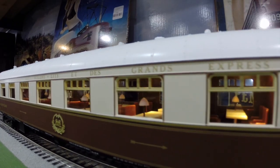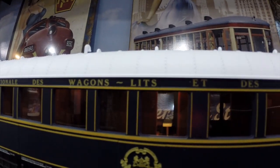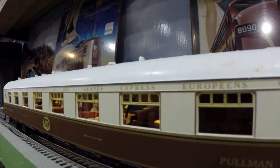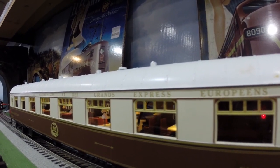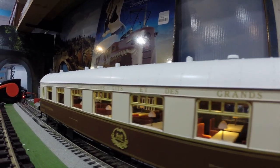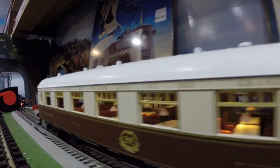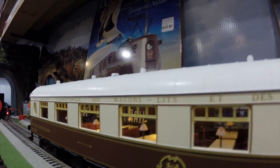What's strange is that there are no people in these cars. MTH did not put any figures in the cars, which is a little weird. I was talking with Brian, and our guess is that they didn't do that because they probably didn't have any European figures to put in the cars. It would have cost a lot more money to make some, so they just left them empty rather than putting modern American-looking people in there. So probably a good idea overall.